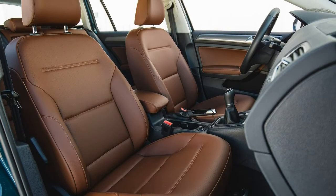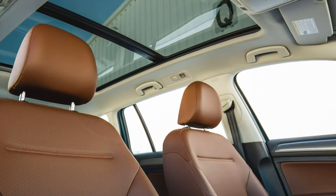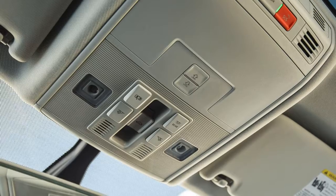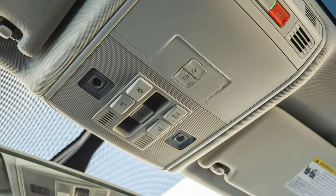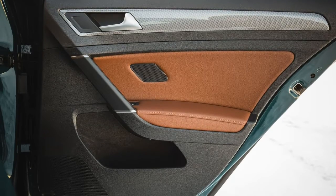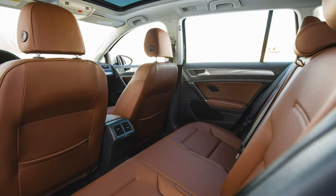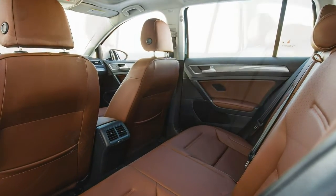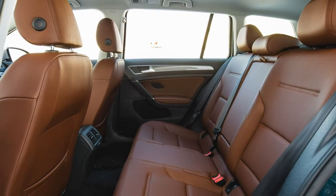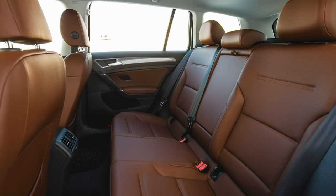As with any long-term test, the matter of reliability will be on our minds throughout our time with the Alltrack, although neither of the most recent Golfs presented any major mechanical issues during their long-term tests. But notably, our car, along with most other 2018 model year VWs, now comes with vastly superior warranty coverage as part of the company's new People First warranty, which increases both bumper-to-bumper and powertrain coverage to 6 years or 72,000 miles.